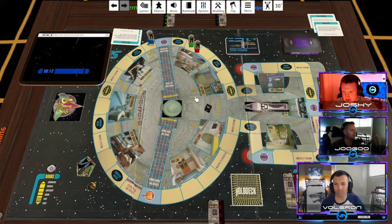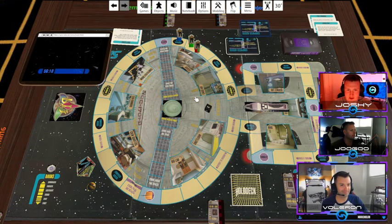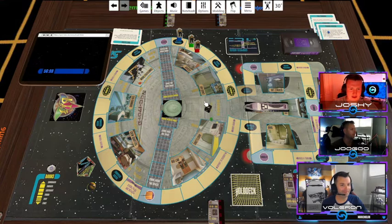Three again. One, two, three. Jeez, more cards. Man. Phaser access. Ooh. You save that for later.